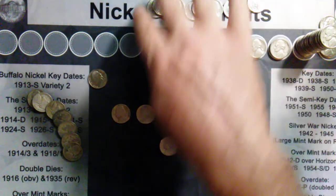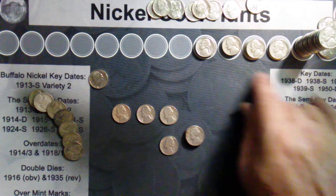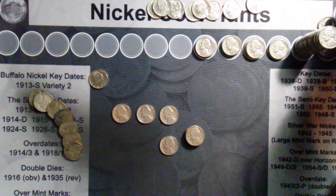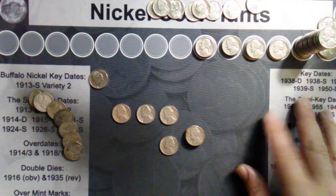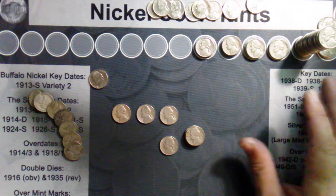And just some that we're going to check the book and see if they'll upgrade. And same thing with the 60s, and I'll go through. They have some varieties, but it's nothing major.